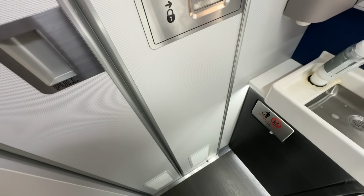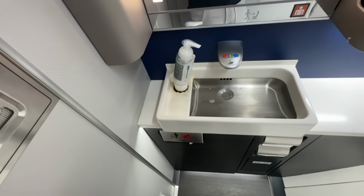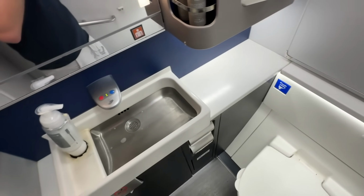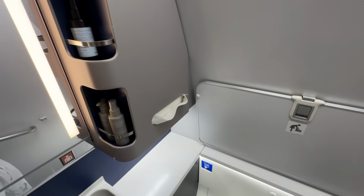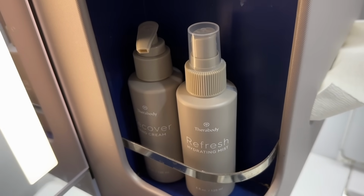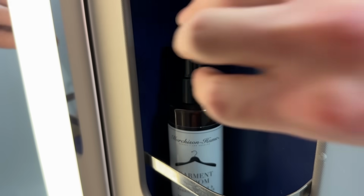In flight, we got to see the lavatory, and I do find it interesting that the roughly 5 business class lavatories all have slightly different sizes and organization. This is one of the forward lavatories, for example. We also had the amenities supplied, including the lotion, the face spray, and a spot remover.